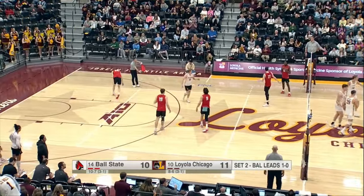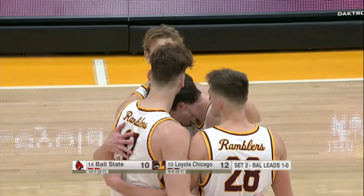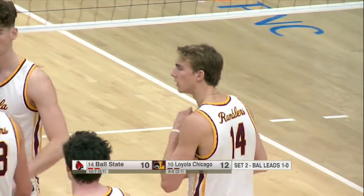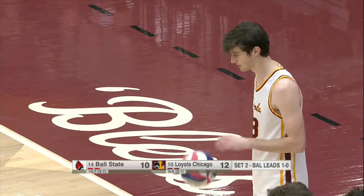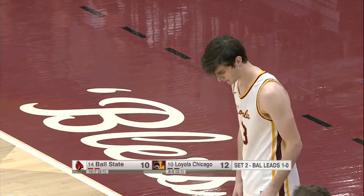Van Buren gets the kill. Van Buren showing more range now. A few of his swings early you saw maybe hit right to a person playing defense, but now he's taking the ball with a little bit more range around a defender over the block to score. Van Buren a match high, 8 kills.